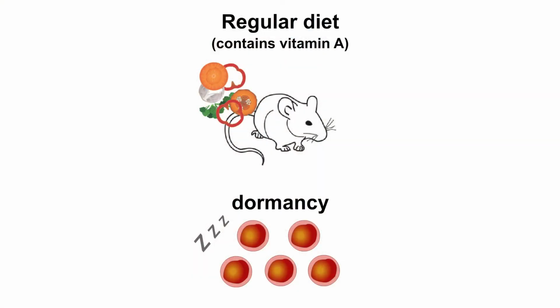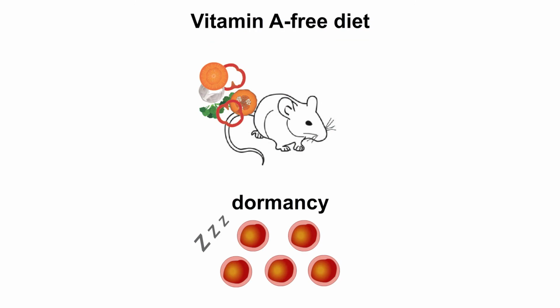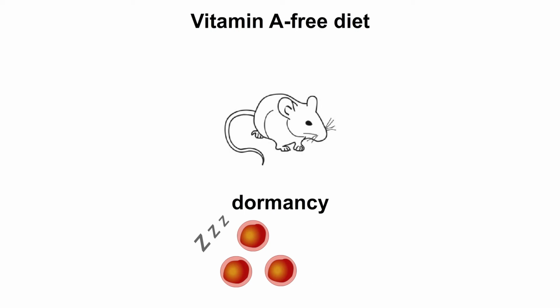To test whether retinoic acid is required for blood stem cells, we fed mice for several months with a vitamin A-free diet and analyzed their stem cells. In the absence of vitamin A in the diet, the number of blood stem cells decreased compared to control animals eating regular food. Importantly, it was specifically the return of stem cells to dormancy which was impaired.